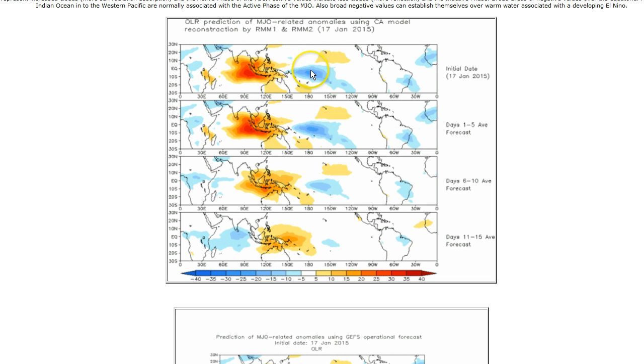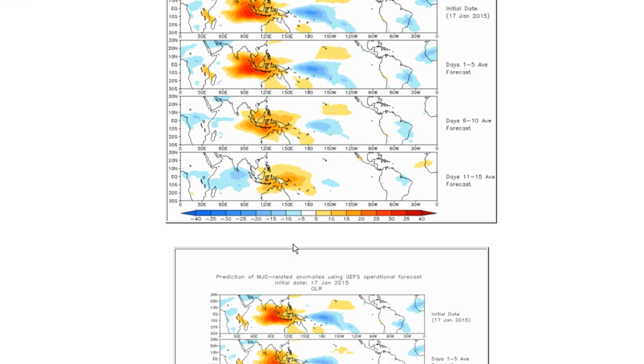So this suggests the active phase of the MJO is roughly on the date line currently, and this is the statistic model, and that over the next 15 days it progresses east and sort of peters out, and the inactive phase of the MJO is building, getting ready to make its entry into the West Pacific about 15 days out, so that would be about the first week of February.